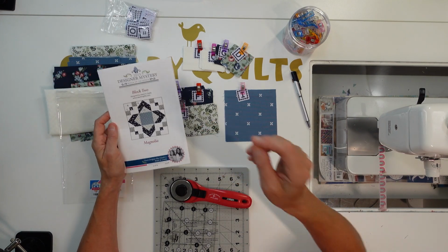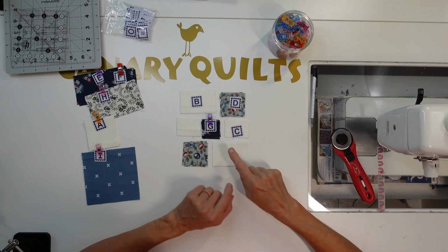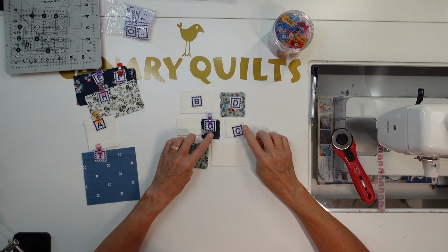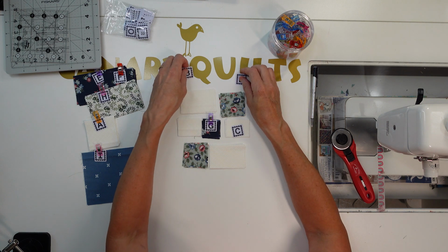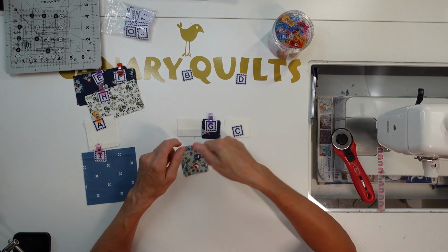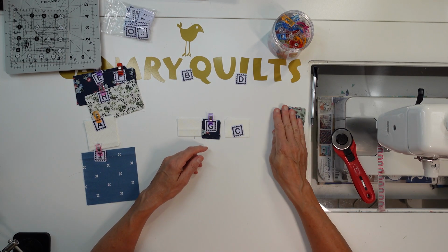So let me get set up. All right, I'm set up for the corner. I've got my B and D's up here and down here. I've got it laid out the way it is. C sandwich G. So what we can do is, since B and D are the same shapes, we can just take all of these and sew them together at once, and then we can flip them the way we need them. So I'm going to take those to my machine, sew those together.